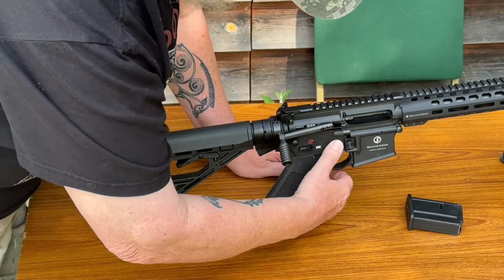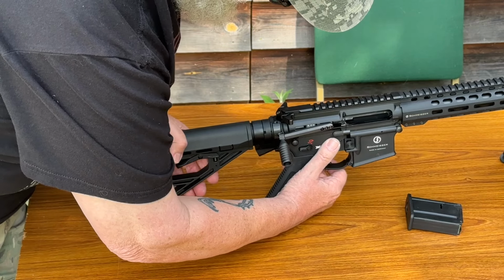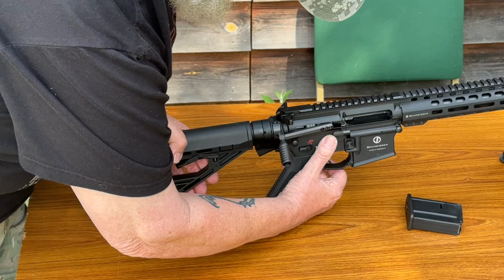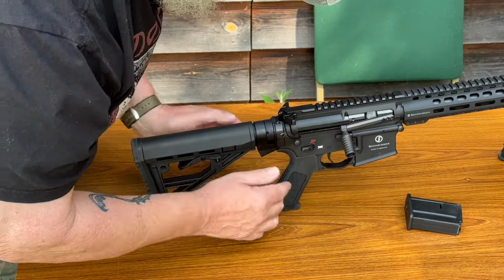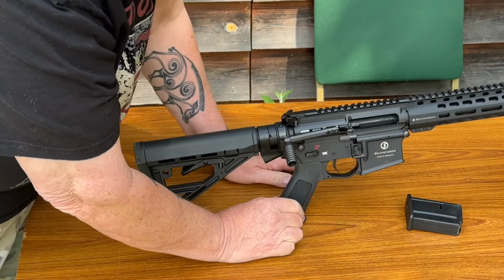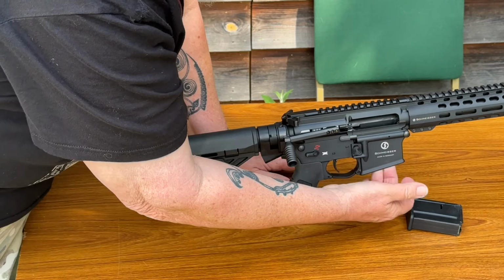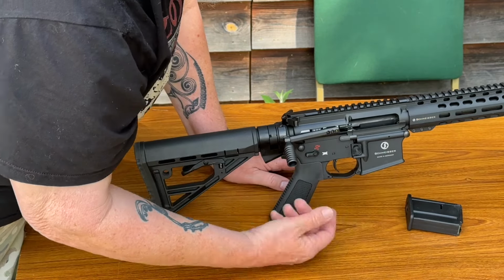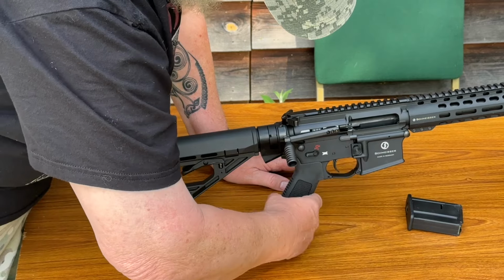Unusually for this, it has a right hand side bolt release, which I'm not sure is really essential, but it's there. You do press down on that and the bolt goes forward. I don't like the way the cocking handle comes forward and just brushes over your thumb. Magwell's nice and big. It's not a special magwell, but magwells are well designed in the AR15 for getting the mags in. Trigger has a winter type guard. This can pop down there.